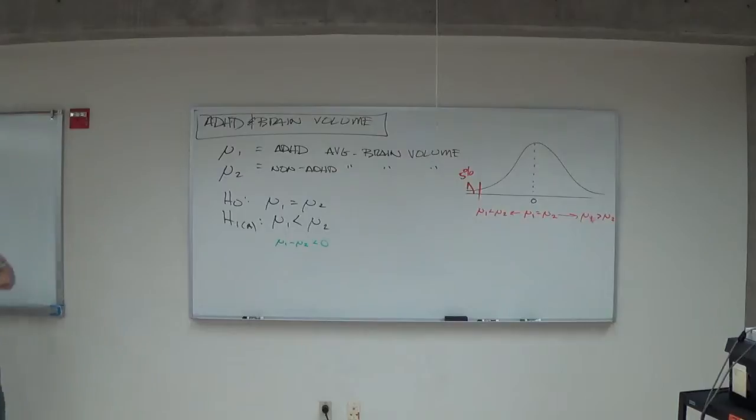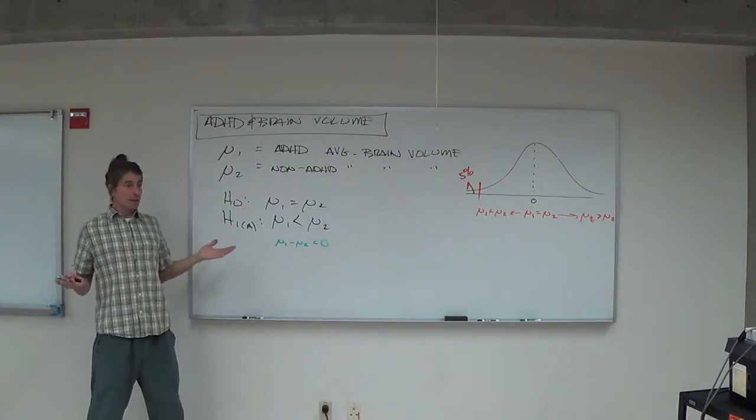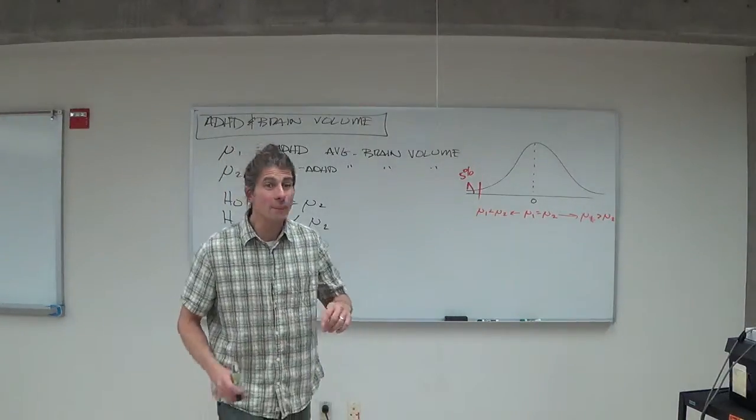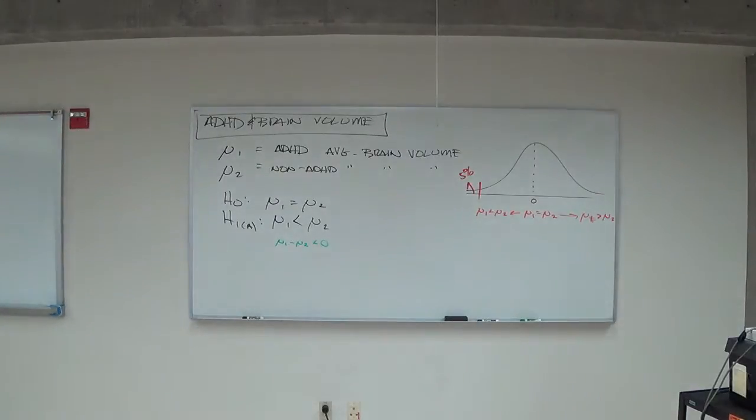Cool? So that's why you've got 0, negative, and positive in that respect. So let's see where our data falls. Actually, let's talk about the errors first. What would type 1 be? Saying those who have ADHD, their brains are smaller. Yes, indeed, but they're not. How about a type 2?